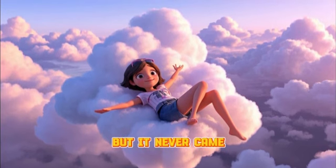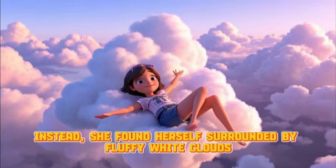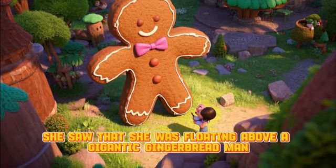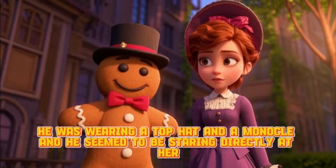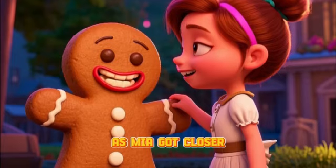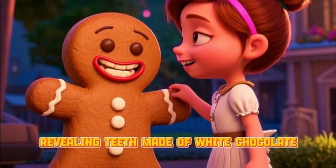But it never came. Instead, she found herself surrounded by fluffy white clouds. Looking down, she saw that she was floating above a gigantic gingerbread man. He was wearing a top hat and a monocle and he seemed to be staring directly at her. As Mia got closer, the gingerbread man smiled, revealing teeth made of white chocolate.